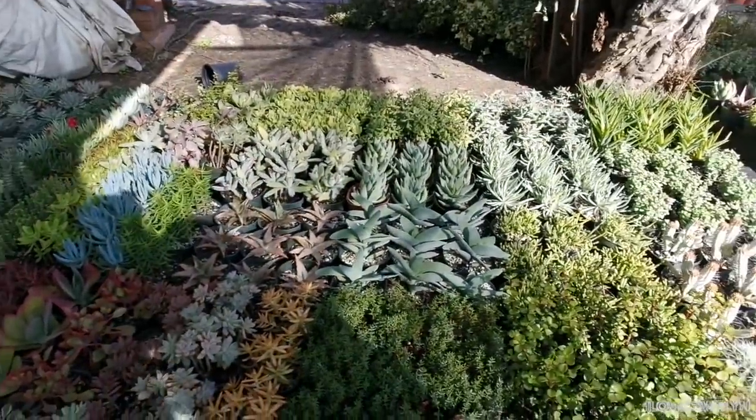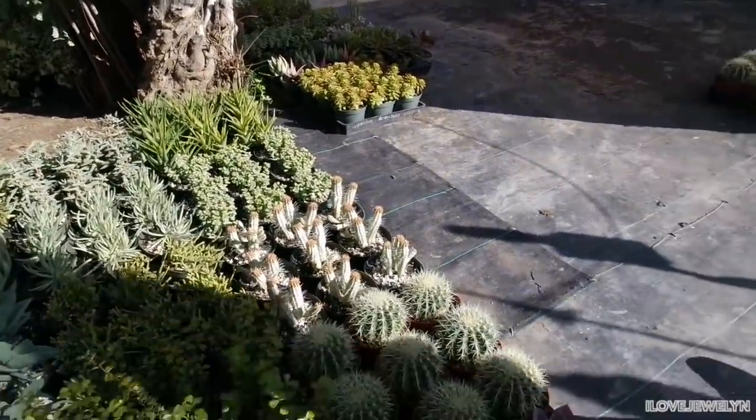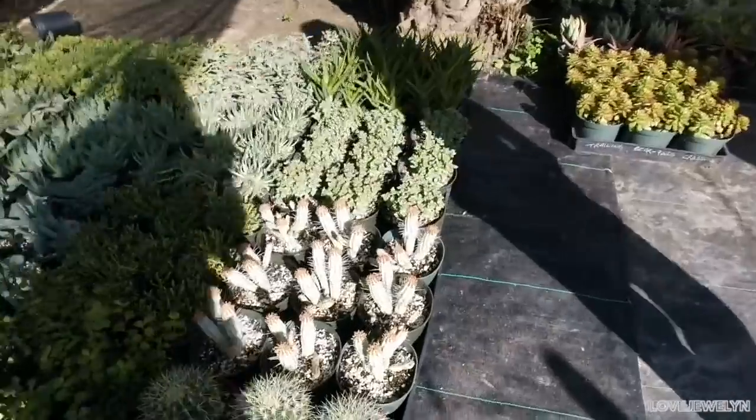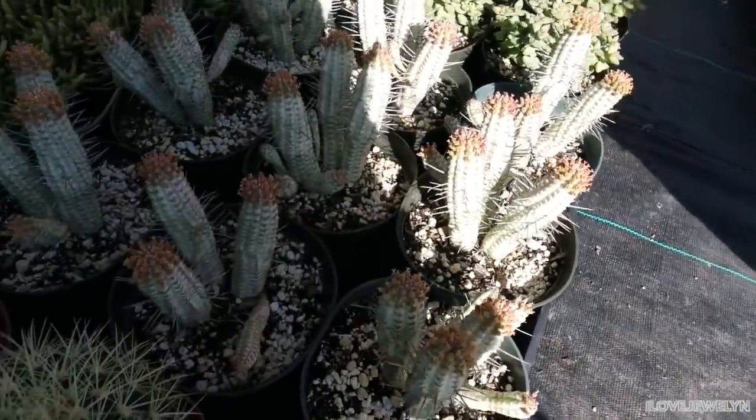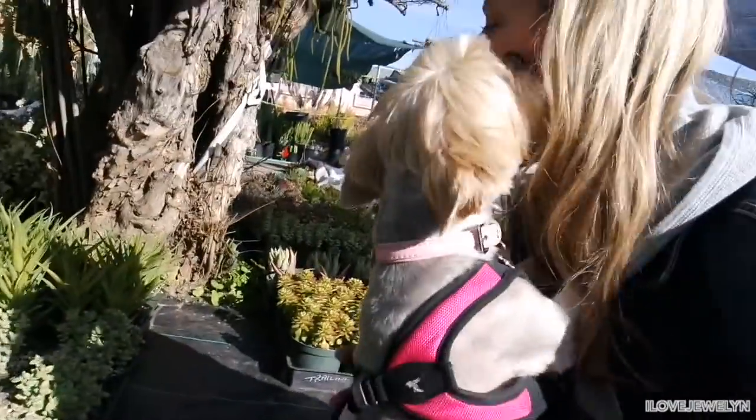Look at the big propellers. Look, the Indian corn cob has blooms on the top. Cute. Do you see that? It's probably because it has nice sun right here. Look at that. I don't have one of these. Indian corn cob? I have a small one. I don't have it.